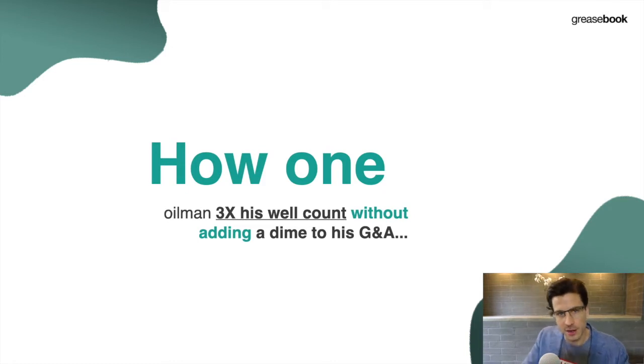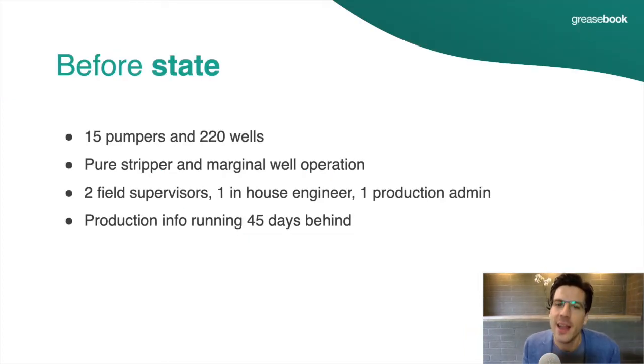One operator in particular who approached us several months ago had approximately 15 pumpers tending to about 220 wells. And everything was stripper oil and gas production. In my opinion, they were already running a pretty lean shop given the amount of leases they manage. It consisted of the owner, who had already made a lot of money in the oil field, mind you, a couple of supervisors, an in-house production engineer, and an admin. Basically, their pumpers, if they were submitting production reports at all, were submitting paper production reports once a month. And by the time everything was compiled and cleaned up and made available to the rest of the team, this particular operator was running 45 days behind.